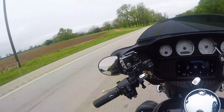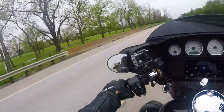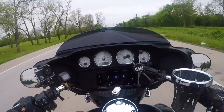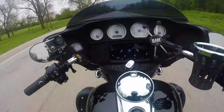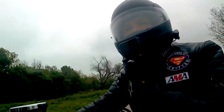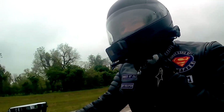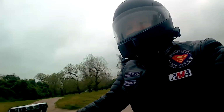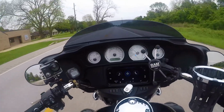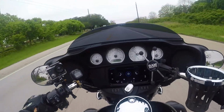Now it is cold today. I have a whole bunch of layers. I hope Ben is not freezing to death on that bike because, even though I just have a couple of layers on my, oh, like always, I forgot to buckle the helmet. So we'll stop and do that right here when we get a chance.